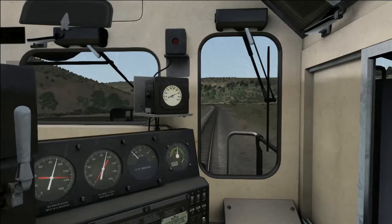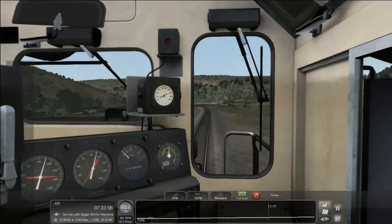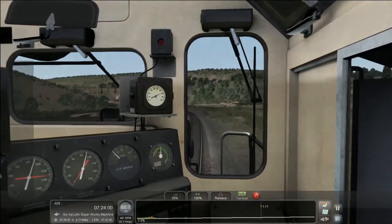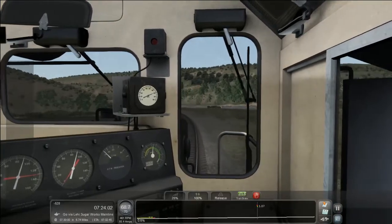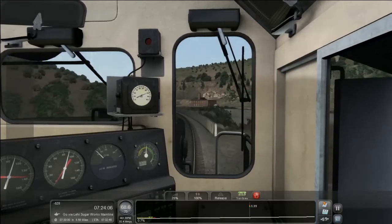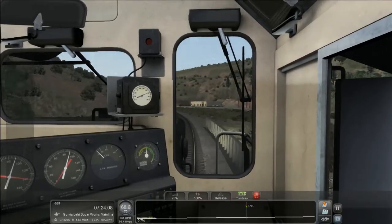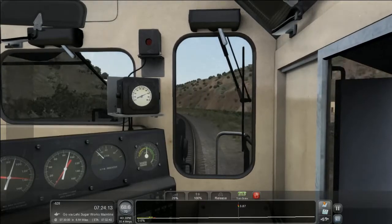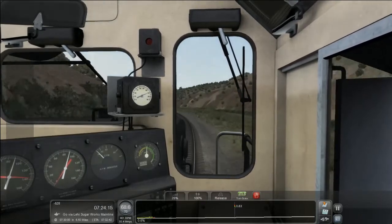Here we go. This is our curve right here. This is one of the curves right here. I'm pretty sure this is it. I'm not positive. Let me see. Here you go. Hear it? You can hear it scraping a little bit. Now in the Amtrak it's a little bit quieter inside, so it's not as loud inside when you're idling.